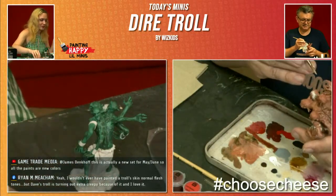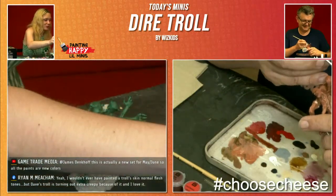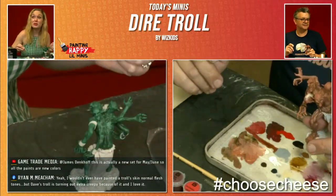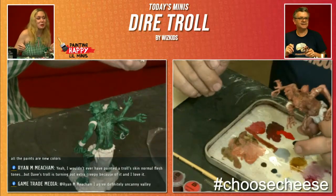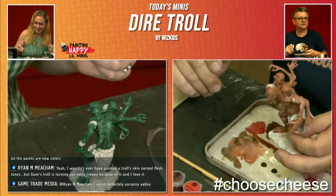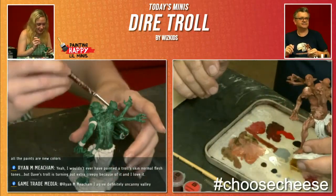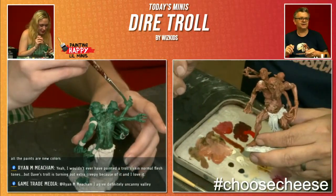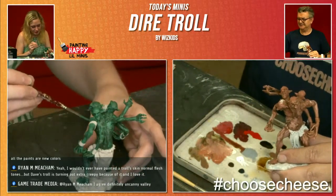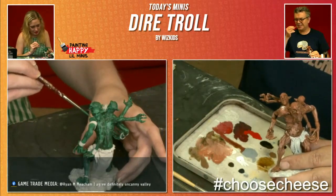Like one of the faces done. And says, yeah, I wouldn't ever have painted a troll's skin normal flesh tones, but Dave's troll's turning out extra creepy because of it. Yeah. We talked about that. You're like, no, it'd be weird, horrible, that. Yeah, Caucasian flesh, uncanny valley kind of thing. If it's that wonderful green, you're like, it's a monster. This is like, it's a monster, but it used to be. Not a monster.